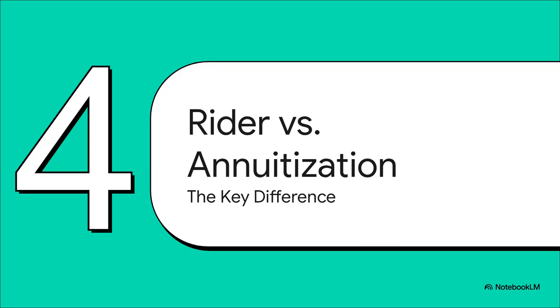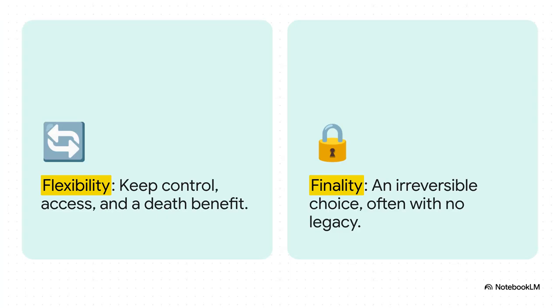Now, to really understand why an income rider can be so valuable, we have to compare it to the old school alternative, which is called annuitization. Trust me, understanding the difference here is absolutely key to making a smart decision. Really, the choice here boils down to one simple word for each option. For an income rider, that word is flexibility. For annuitization, the old school way, that word is finality. And by finality, I mean it is a permanent, you can't go back, irreversible decision.